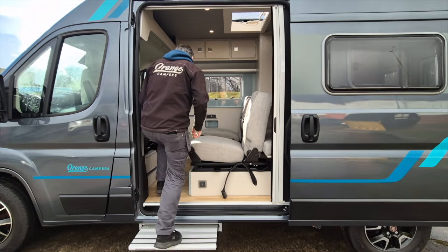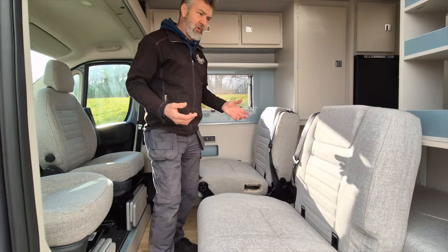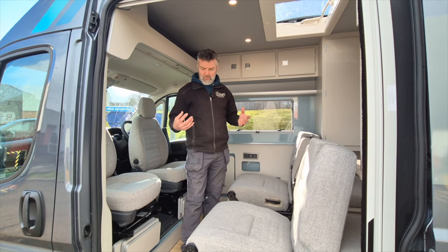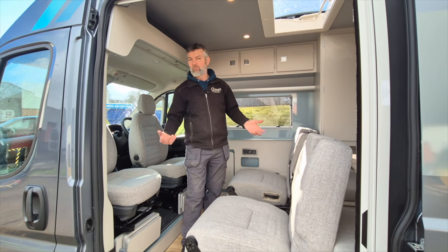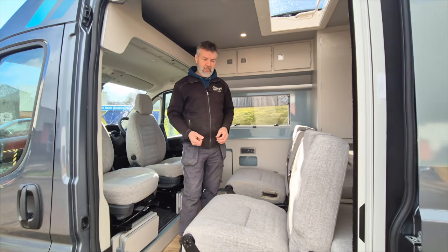And if you come inside, excuse my muddy feet, but all our vans are built to last. If you've never seen an Orange Campers before and this is what you've first seen, everything's built to last. They're very hard wearing. Camper vans are designed to get in here with stones on your shoes, you've been out walking, you're dripping wet. We've already factored all that in, and that's why our vans are built to last.